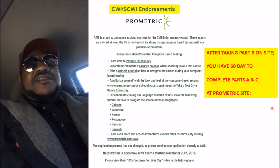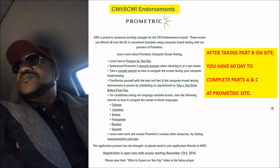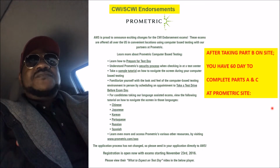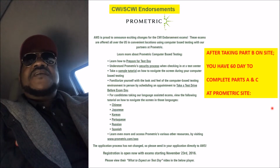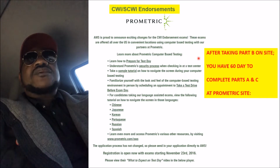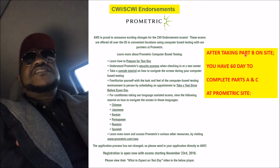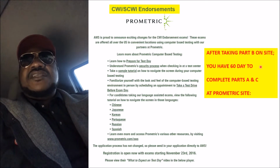I know this is going to make a lot of old school guys angry because they don't like to use computers. The youngsters, they probably like it. But then I called Real Education and I talked to someone there, and she told me, yes, at the Real Education, you take part B at the site, and part A and C will be taken at the Prometric site. And once you take part B in site, you have 60 days to complete A and C. So this is some new stuff.